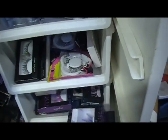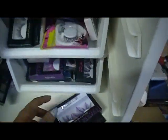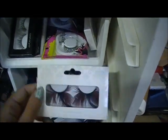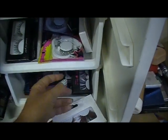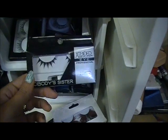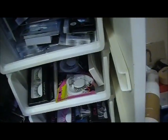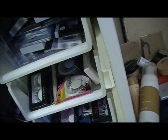These are not prom, these are in the wrong area. And then the bottom ones are really extreme, so things like this, ones that you'd be using on set. Those are kind of nice. But anyways, there are just so many different lashes in here, and you could have a field day.